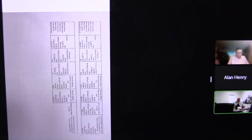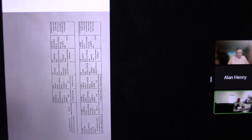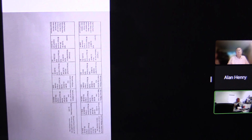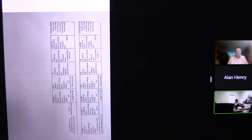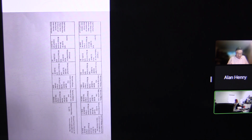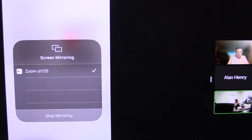The top section is his long-term care policy, and the bottom one is his wife's long-term care policy. Your title rolls on the side, then you have what the current policy is, and then you'll have 1, 2, 3, 4, 5, 6 boxes, and those are options 1, 2, 3, 4, 5, 6. So look at the top one, which is current.